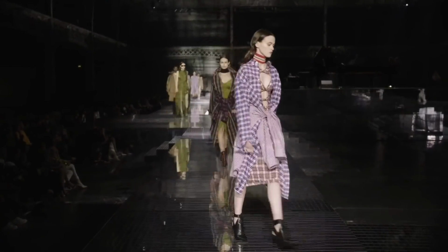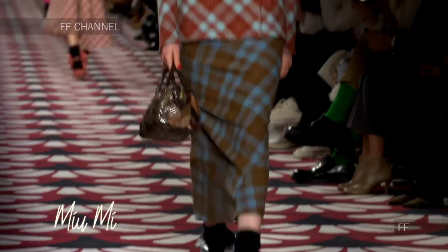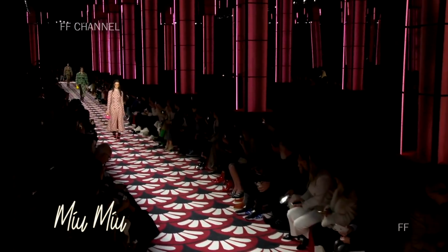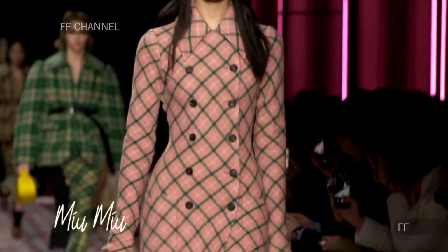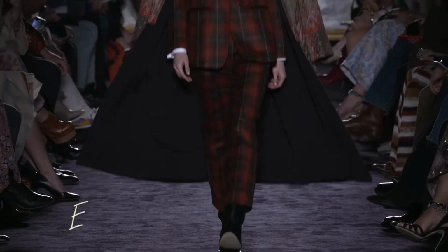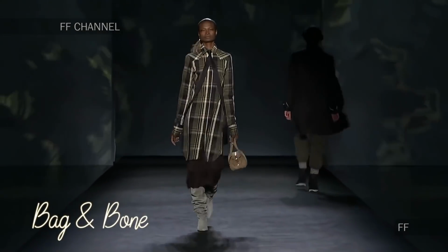Burberry had so much plaid on plaid action of different plaids or the same plaids. We saw full outfits in the Zimmermann show of plaid. We saw a huge amount of plaid in the Miu Miu show. Just once again, mix matching them or going all in sync with one plaid. Etro and Rag & Bone, so much plaid.